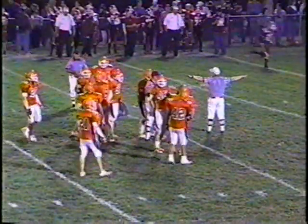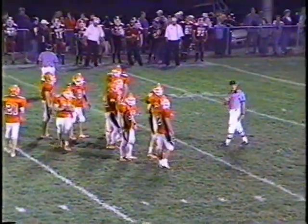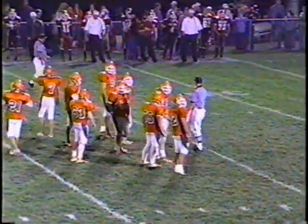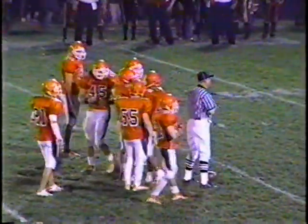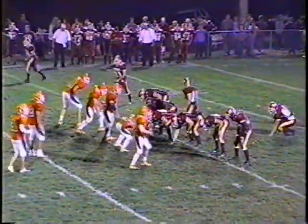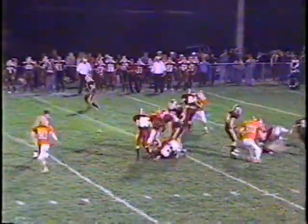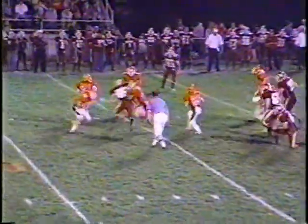And the Buckeyes will decline it, bringing up third down and 5. Third down and 5 for the Marauders on their own 36-yard line. Two wide receivers split out to the right side. Collins back to pass, and he's hit right as he throws by Ernie Perkins.